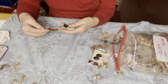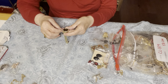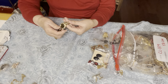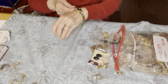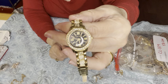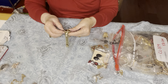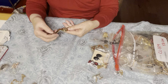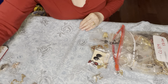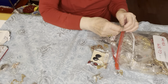And she has the most lovely watches. Oh, this one's running. Anne Klein. Apparently, I don't have to even put a battery in this one. Oh my. Look at that. I'm going to pull the stem out so we don't waste the battery. That is mint. Oh my. I love that. I know I keep saying, oh my.